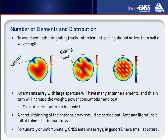Now, there's a dilemma right now. We want a large aperture, and I'm telling you to put elements close to each other. When we do that, the power requirement, the cost of the adaptive antenna, weight, all those things will go up. So in that case, you may have to remove, or what we call thin, the antenna array. You may want to remove some of the elements so you can still meet your power, weight, and cost requirement.